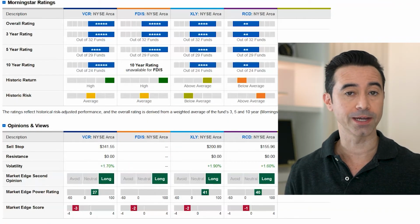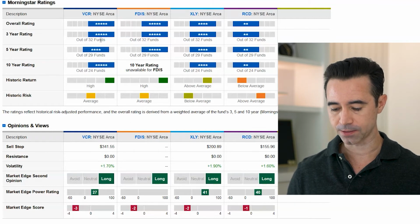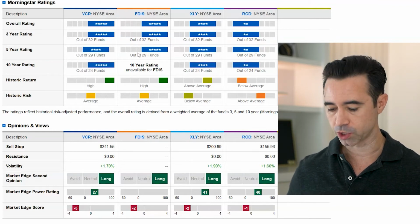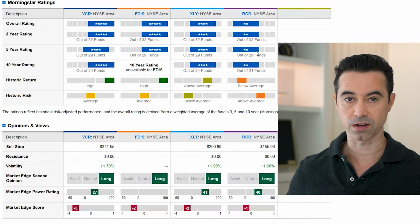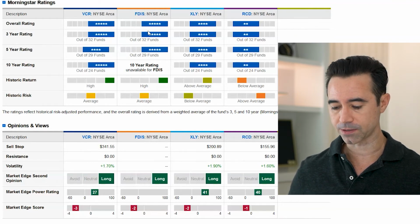Moving on to Morningstar ratings, let's take a look first at the 5-year ratings. So we have one 5-star fund, which is FDIS in the 5-year category. VCR is a 4-star, XLY 4-star, and then RCD is a 2-star. For the 3-year rating, FDIS is also a 5-star.